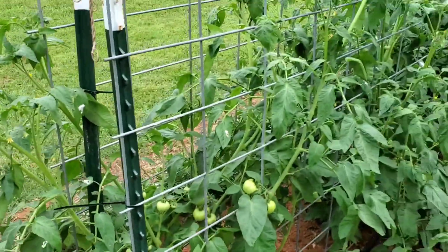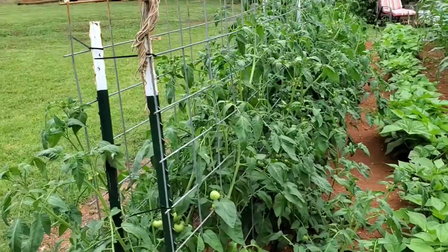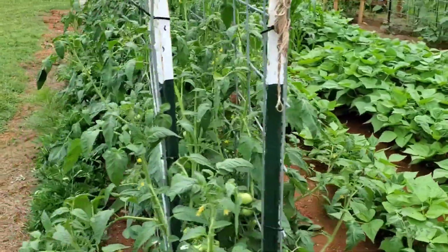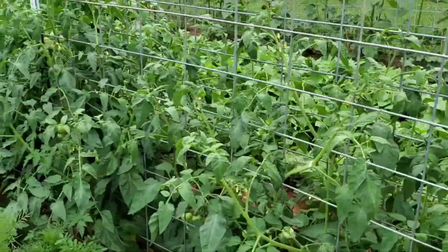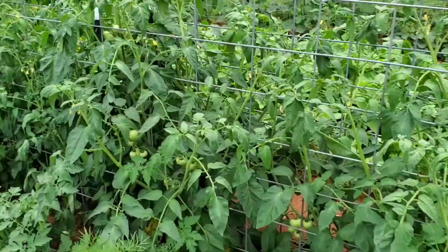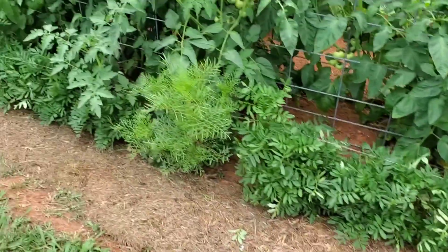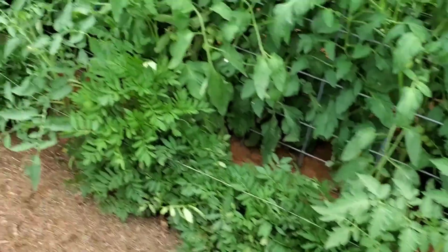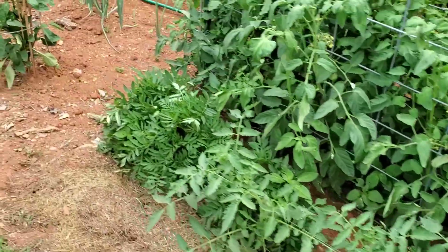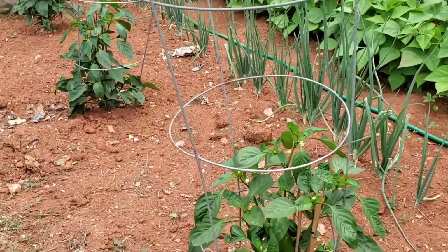What kind of tomatoes do you have planted in here? These are pink oxhearts, ice glacier, and paste tomatoes right here. And then we've got a wall of marigolds all the way down, and volunteer tomatoes from last year. Bell peppers.